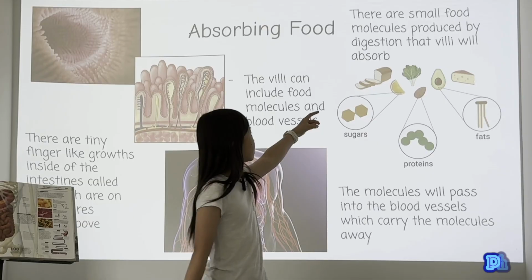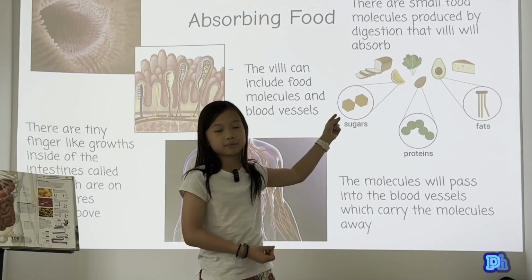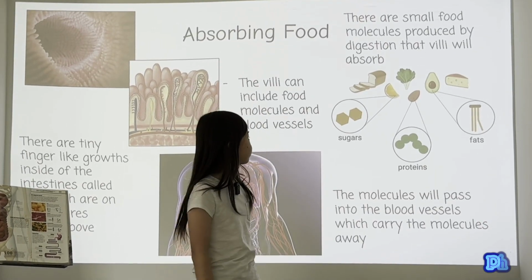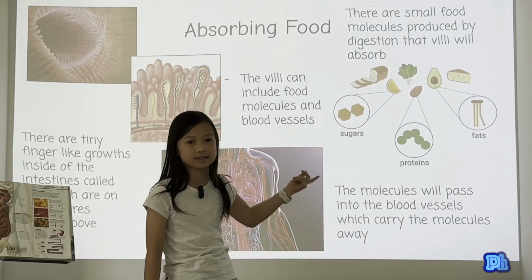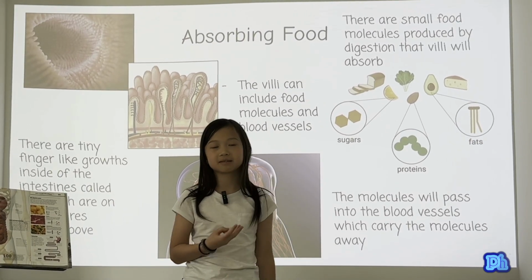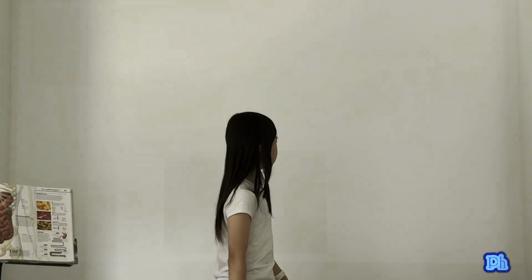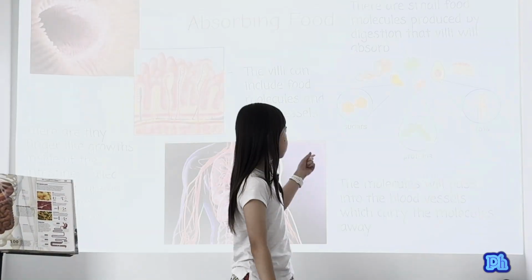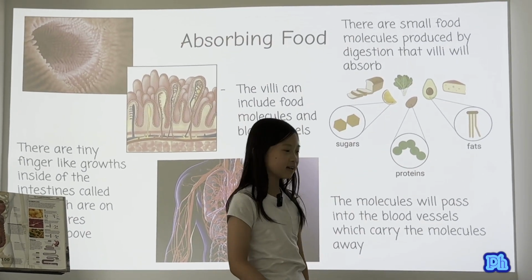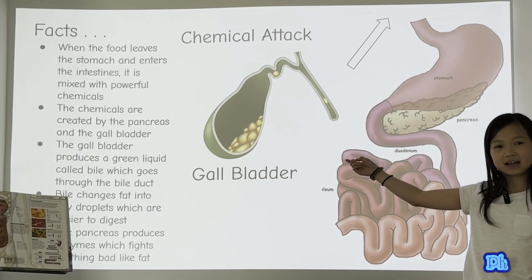Food molecules are very small, so you can't see them. They're produced by the villi, which will absorb them. They are included inside of digestion. There are three types of food molecules, which I'm going to talk about in one of my next facts. So there's the sugar food molecule, the protein molecule, and the fat molecule. Let's move on to my next fact called the chemical attack.